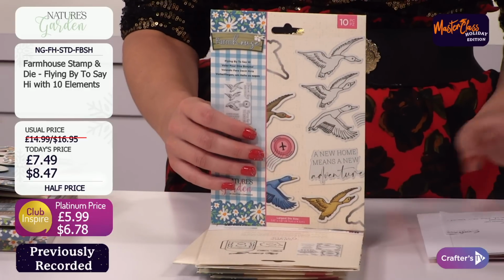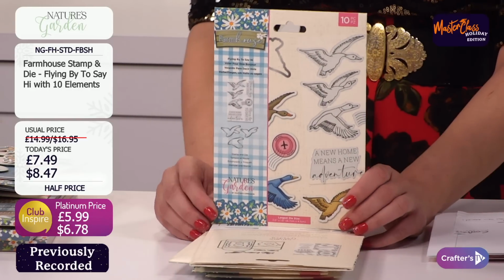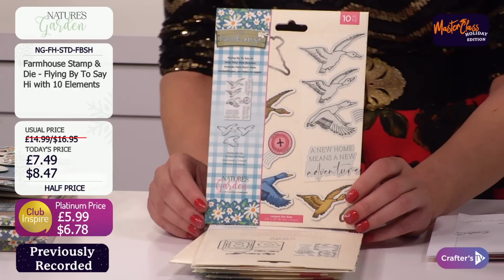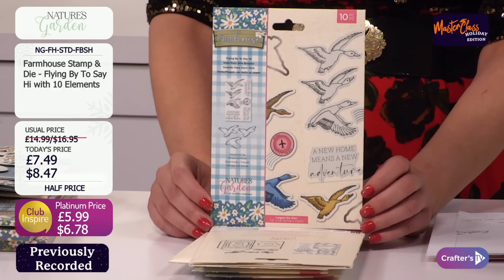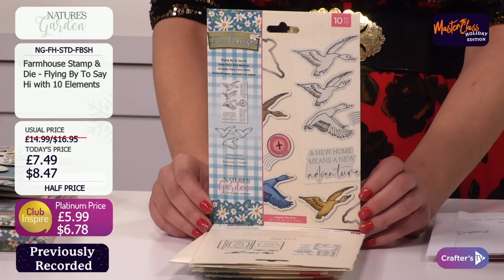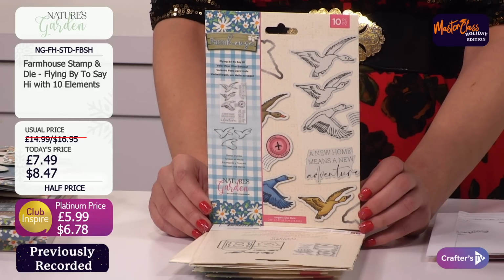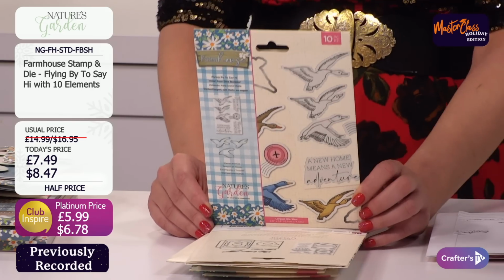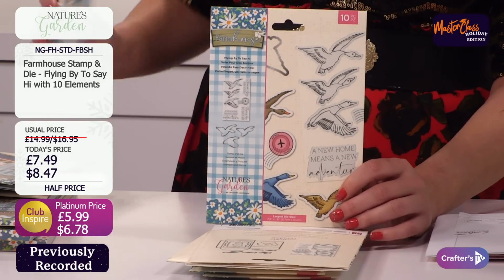Let's fly by to say hi with these beautiful birds. You've got your ducks or your geese or your swans, if you will, depending on how you colour them in. And you're also getting the likes of the stamp mark on there. Some of your wonderful sentiments on these include dream big and aim high.